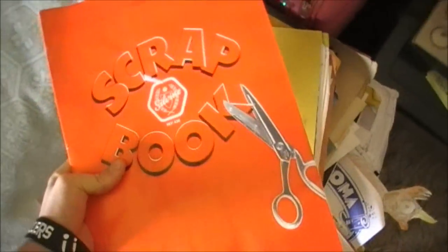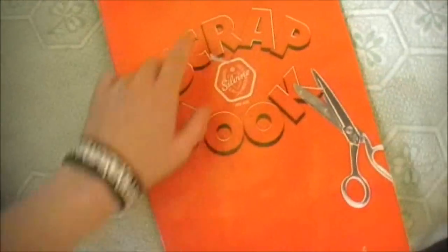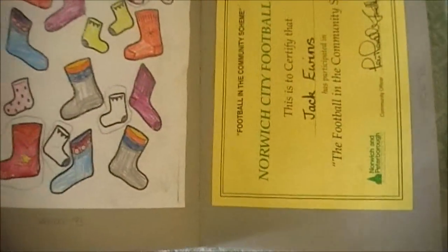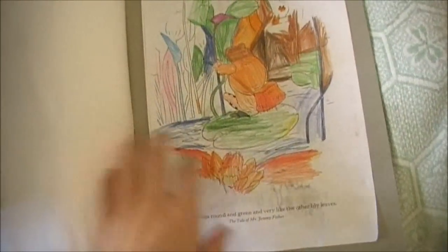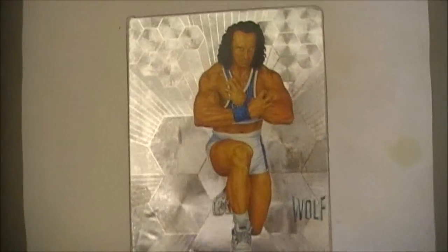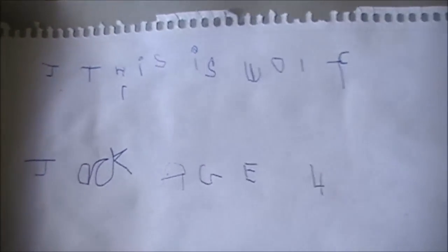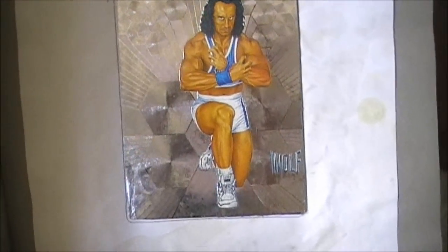Not that it has anything to do with Jurassic Park, but I was going through my school stuff and found this scrapbook from year one of school. And in it is just loads of random drawings and all this sort of stuff. But when you open it on the second page, there's Wolf from Gladiators. Wolf power. This is Wolf, Jack, aged 4. What the fuck?